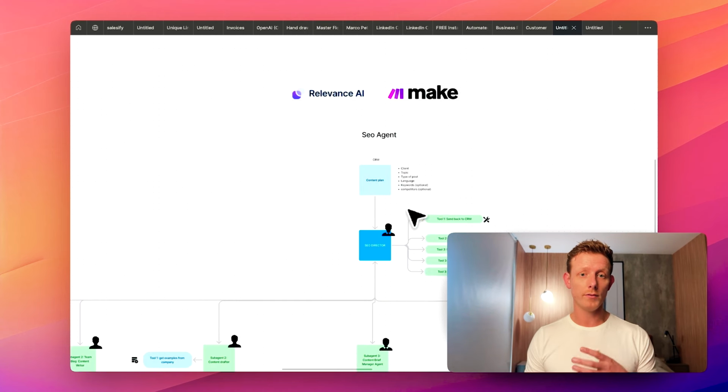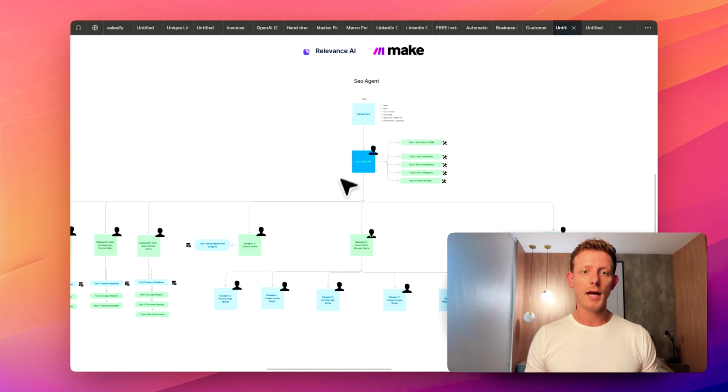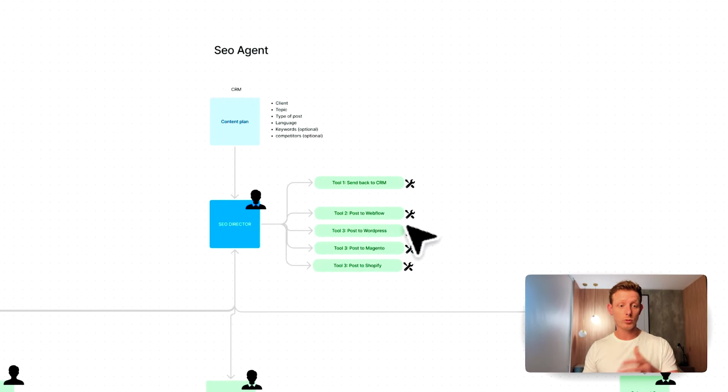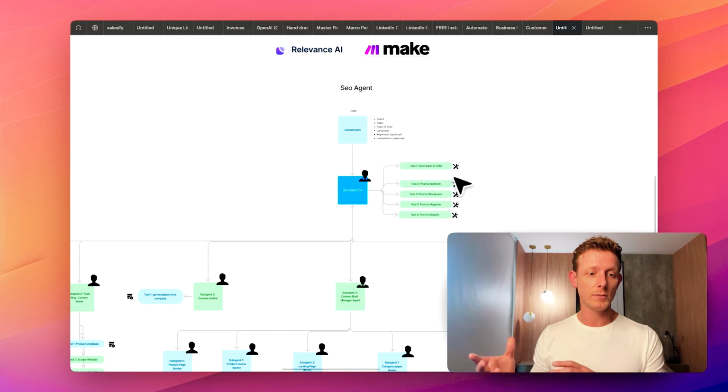If you don't know Relevance AI and Make.com, Relevance AI is basically a no-code AI agent builder, and we can build these multi-agent systems like you can see in this one. And Make.com is a more traditional automation platform, and we use those to make some of the integrations to third-party software a little bit easier. For example, we have a post to Webflow tool here, or post to WordPress, where I can actually publish it onto the client's website.